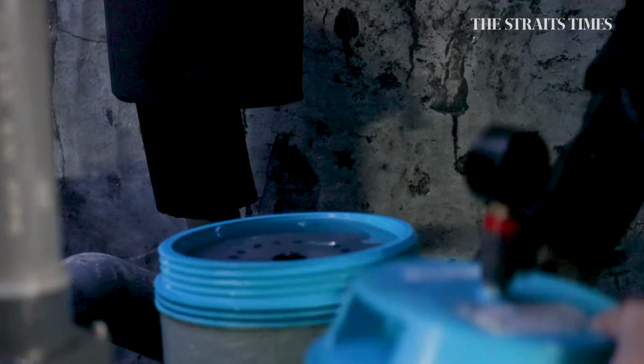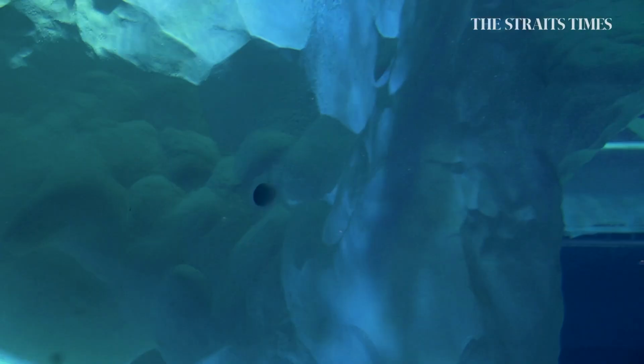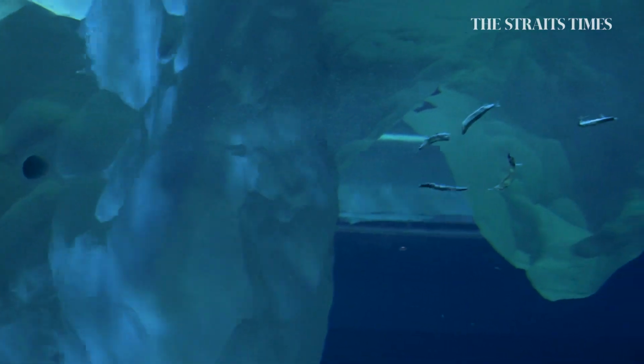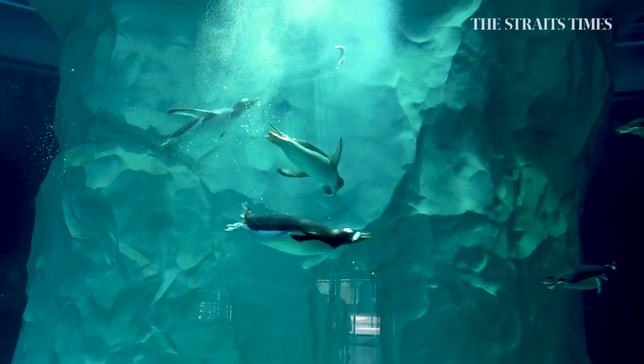One new addition to the penguins' environment is the fish shooter, an underwater feeding device. Embedded in the structure of each of the 2 diving tanks, the penguins wait to catch fish treats jettisoned into the water. It's devices like this that allow the penguins to dive and hunt for fish, just like they would in the wild.